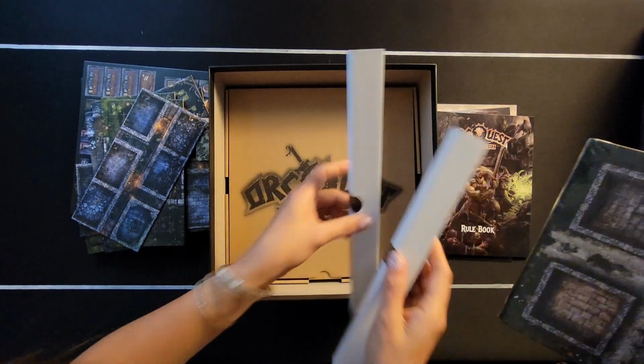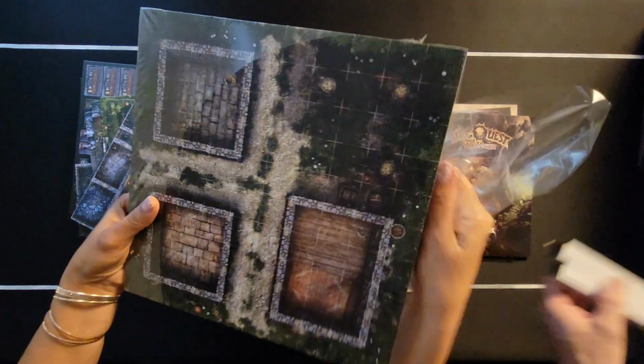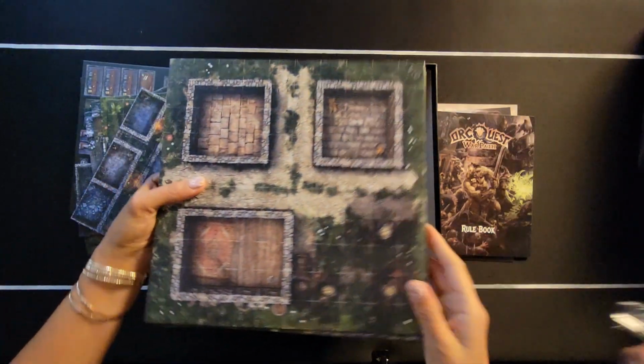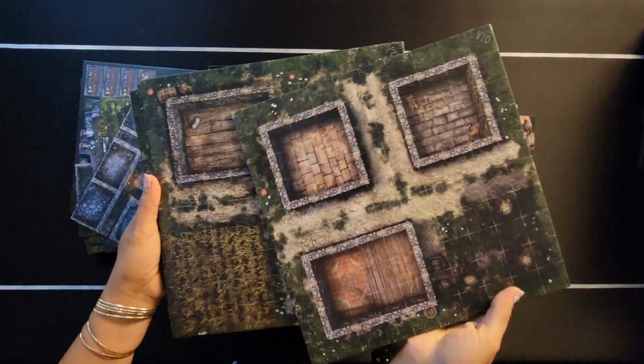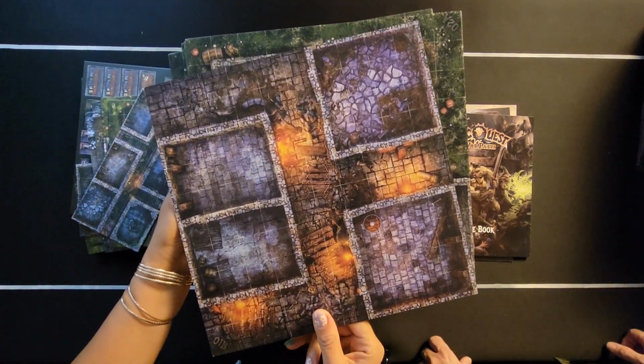Slow down. I want to put this over here. Those are the big boards, obviously. Wow. Yes, I want to show them, both sides.